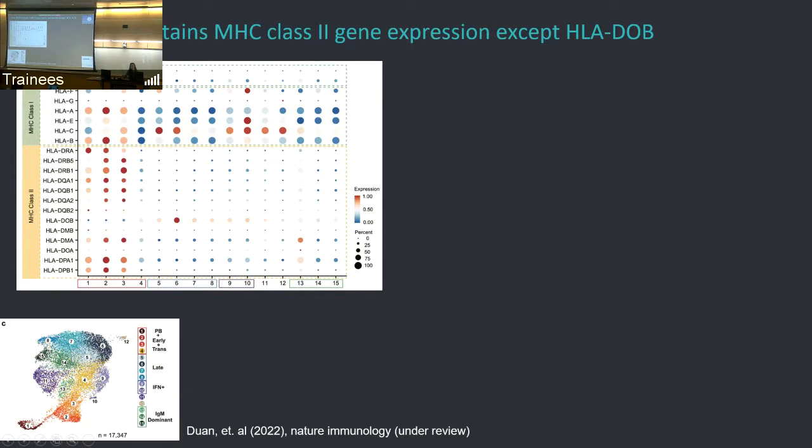So we see these inhibitor genes highly expressed in the early phase, as well as MHC class 2 highly expressed in the early phase of plasma cell maturation. There is an exception, which is HLA-DOB, which increased its gene expression during plasma cell maturation. Actually, a previous publication shows that this gene is not regulated by CIITA, which is the main transcription factor that regulates the gene expression of MHC class 2.